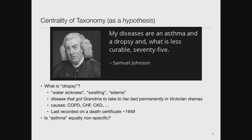So dropsy is water sickness, swelling, edema, etc. It's actually not a disease, it's a symptom of a whole bunch of diseases. So it could be pulmonary disease, heart failure, kidney disease, etc. And it's interesting, I looked back on this, I couldn't find it for putting together this lecture, but at one point I did discover that the last time dropsy was listed as the cause of death of a patient in the United States was in 1949. So since then, it's disappeared as a disease from the taxonomy.